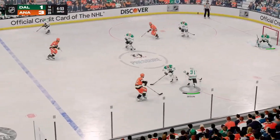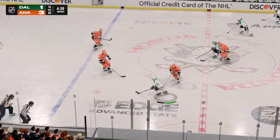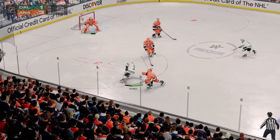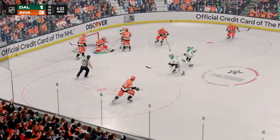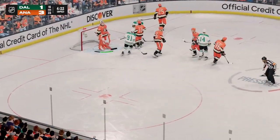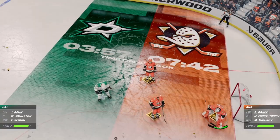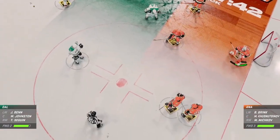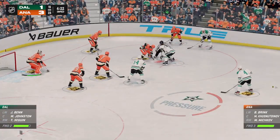And it's a quick pass to Sagan. Takes the pass. Oh, great move to sidestep the check. Chance in front. Oh, and he comes up with a stop. Goaltender covers up and will get a faceoff. Here in the later stages of this period, Anaheim's got a 3-1 lead as they have dominated for the most part in this.